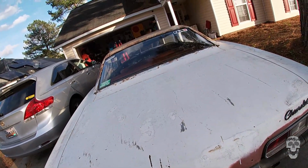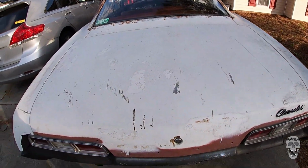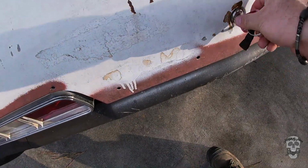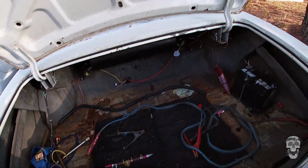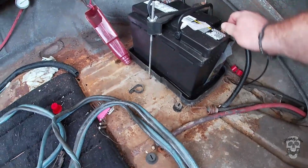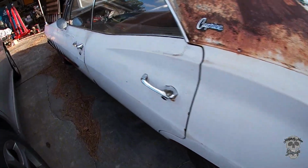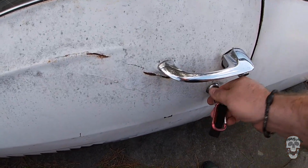Step number one in the process, gotta open the trunk with the right key. Open the trunk, hook up the negative. Now we got power. Then we can start it. Open the door.